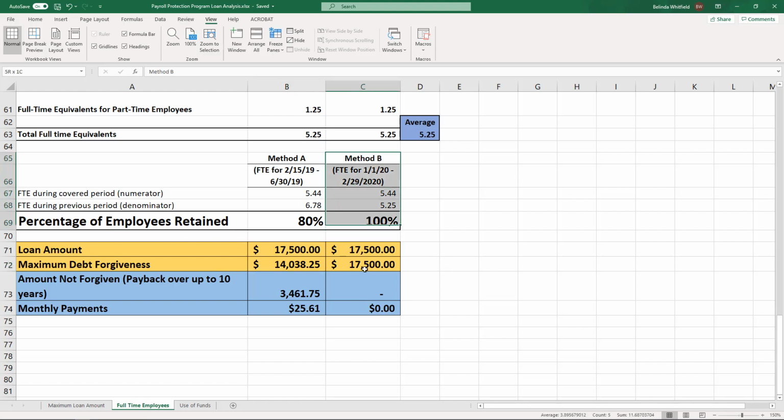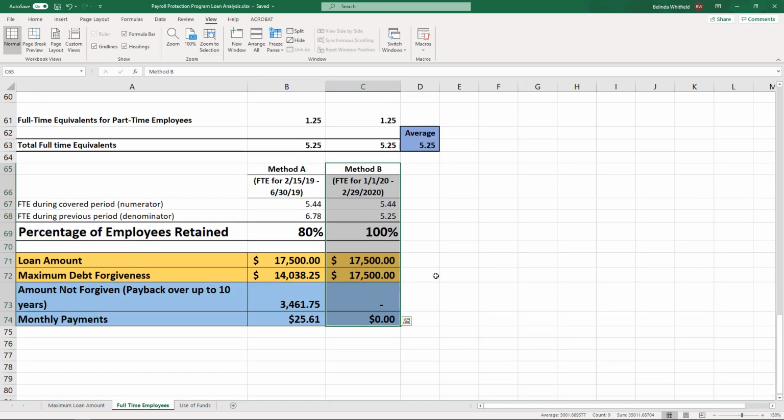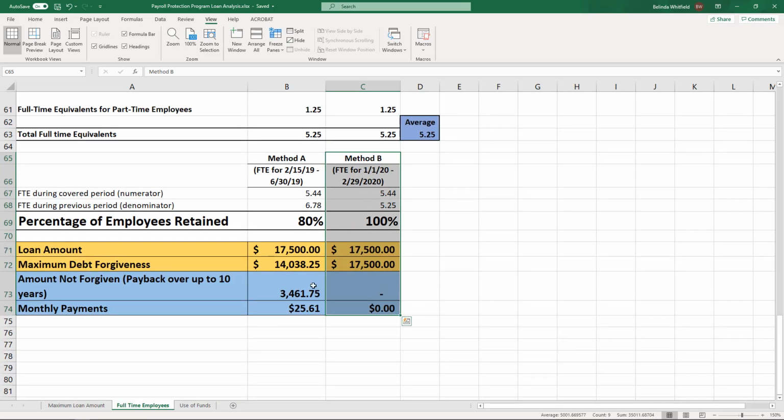Same thing, whether you're going to pick this one. So obviously, this is the better one in this particular scenario. But when you drop in all your numbers, who knows which scenario may be better? I'm hoping that when it comes time to apply for your debt forgiveness, you are given the option at that time, and you can submit whatever one works best for you. So in this case, 100% of your debt is forgiven, and there's nothing to pay back.